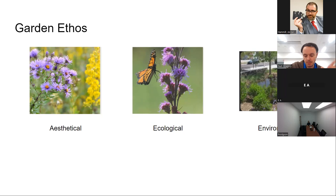The first one is aesthetics. Number one, for a garden, we want these things to look wonderful, right? We want them to be beautiful. We want the neighbors to be pleased. We want you to be very proud.